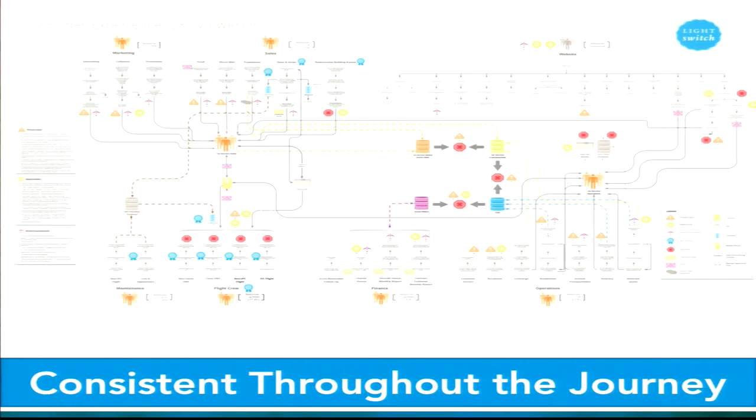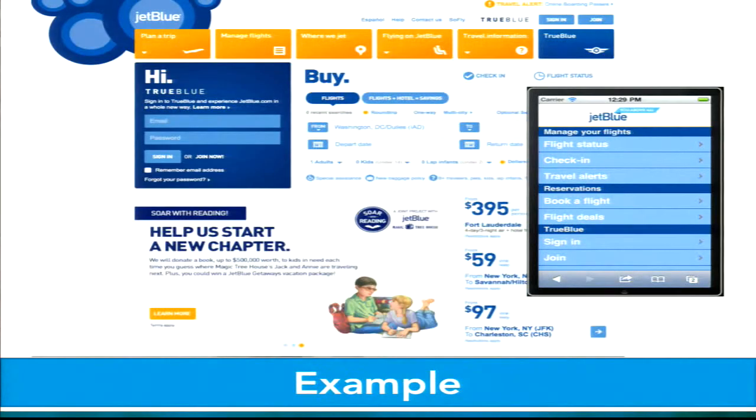How does that data flow into the next experience? And how do we drive the next and the next and the next experience so that it's consistent and good, and then the customer stays with us? An example of this, I think, is a company that does this pretty well: JetBlue.